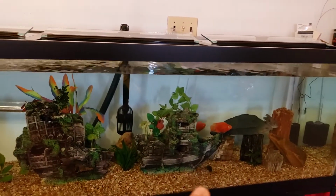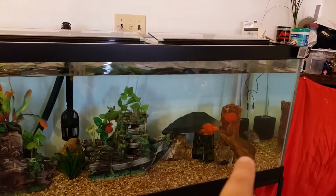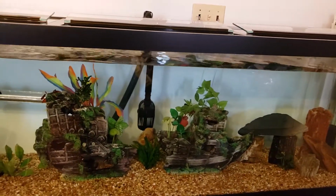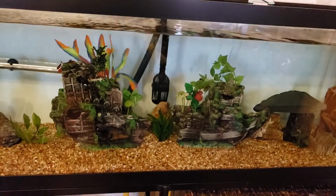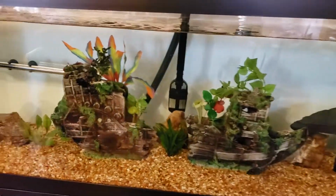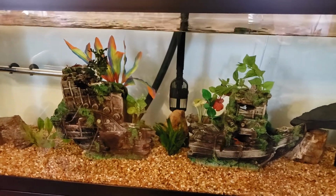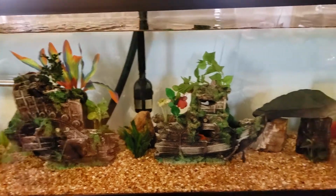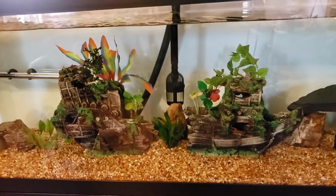My black convict is here, and my green terror also is here. So there's two. And yesterday I bought two blood parrot also. They're somewhere around on this tank. They're shy for now, but once they get used to this tank, I will show you the two new blood parrot.